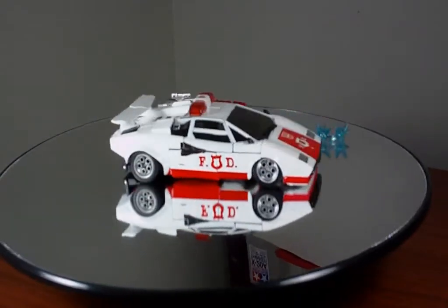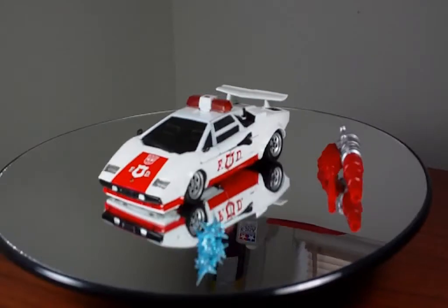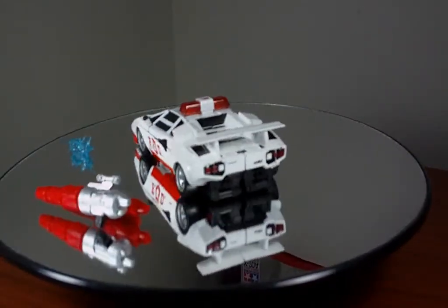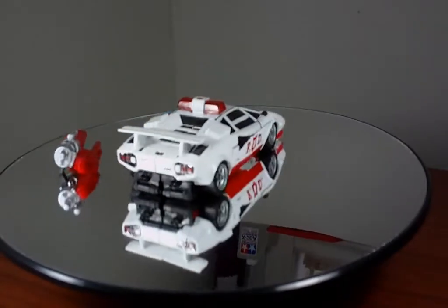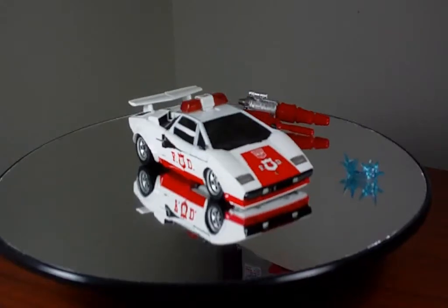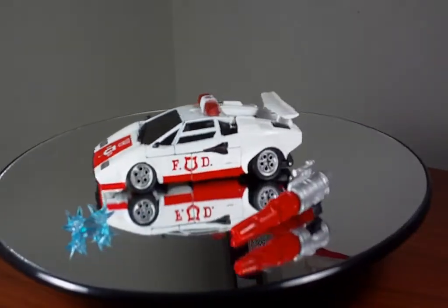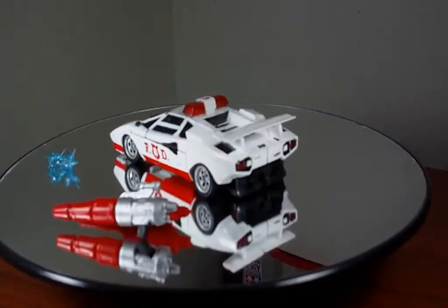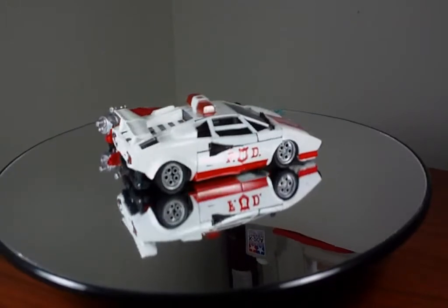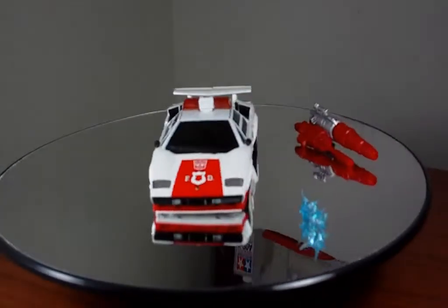The second or third accessory here is what's called the electric sparks, or electric head sparks, which references an episode of the Transformers cartoon where Red Alert goes crazy, and the character has these sparks going about its head, basically showing that there's some craziness going on, and that he or it is not in control. Now, what I'm going to move on to next is the robot mode.